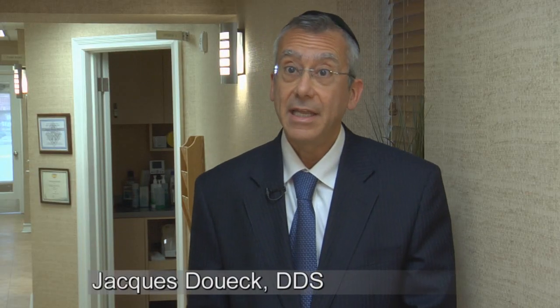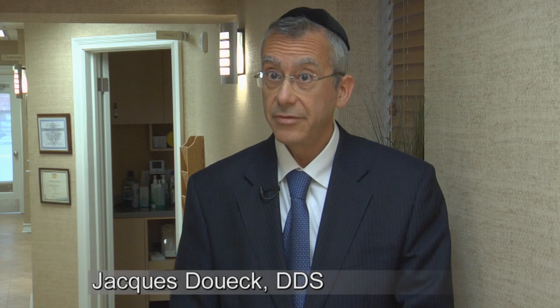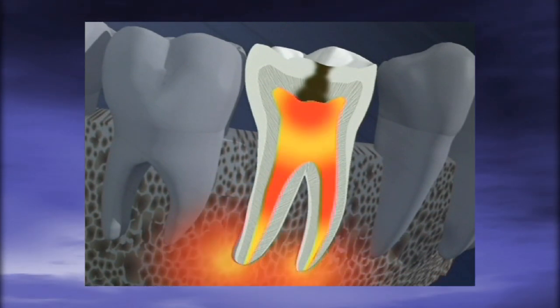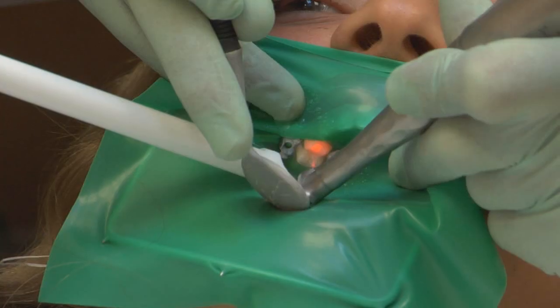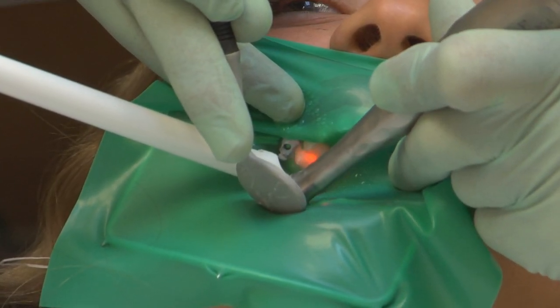A tooth that's had either a large area of decay, a history of large fillings, or a fracture, very often the nerve gets damaged. When that nerve gets damaged, what can happen is the infection spreads into the bone. When that happens, a root canal is needed. A tooth that had either a deep area of decay, a large filling, or a fracture can be saved with a root canal. A root canal is where we clean out the center of the nerve and fill it with a root canal filling material.